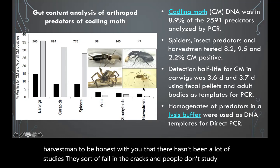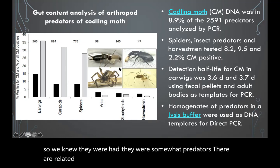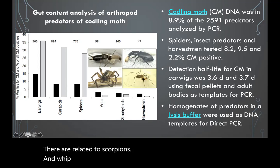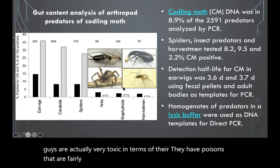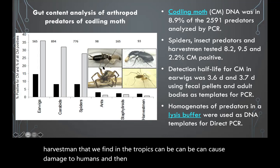So we knew they were somewhat predators. They're related to scorpions and whip scorpions. We knew that some of these guys are actually very toxic, they have poisons that are fairly toxic, and some of the harvestmen that we find in the tropics can cause damage to humans. And then of course spiders here.